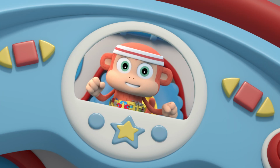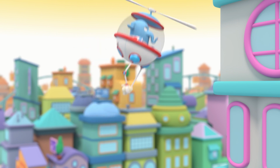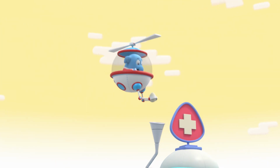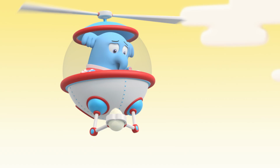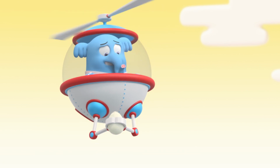Up. You can do this! I can do this! For you, Eggy! Just a little higher, Clark! Now I just have to drop you in. Oh, but it's such a long fall, you might break! Chico! I need help! How do I drop the egg without breaking it?